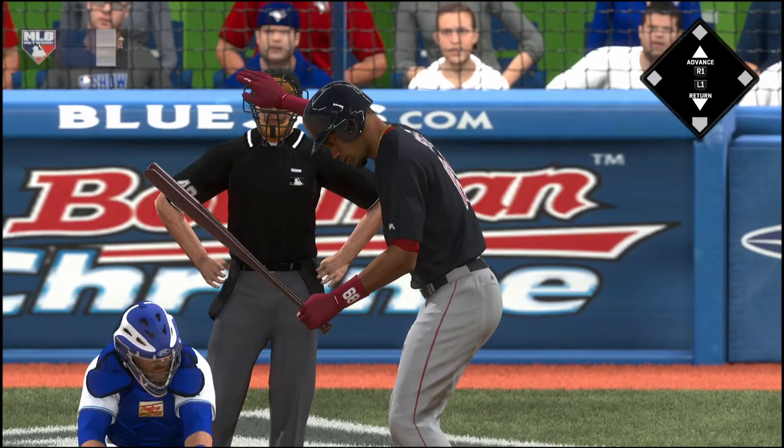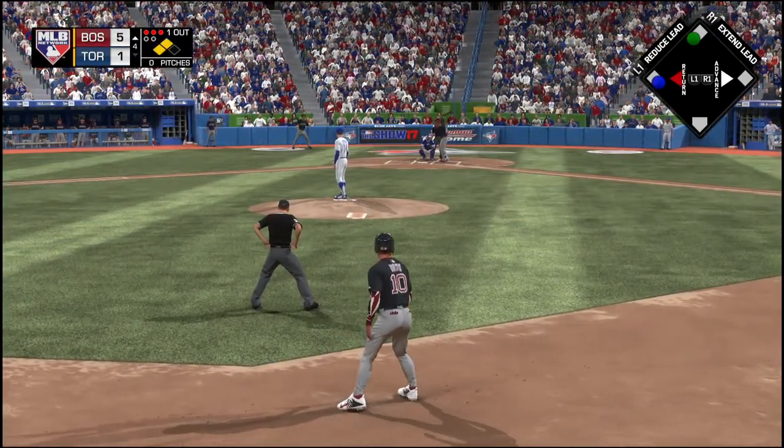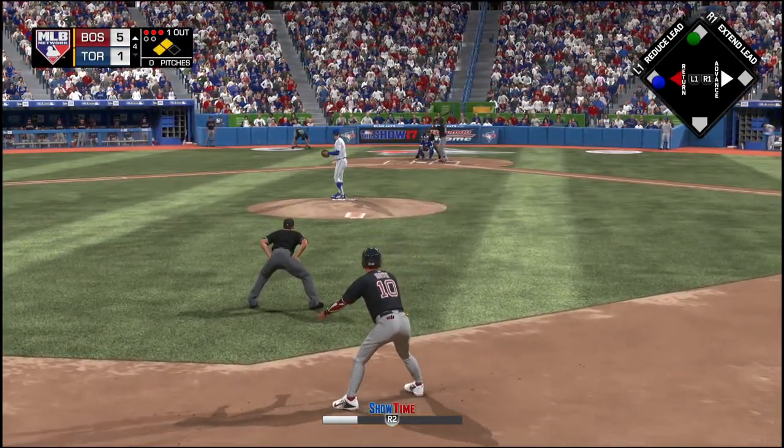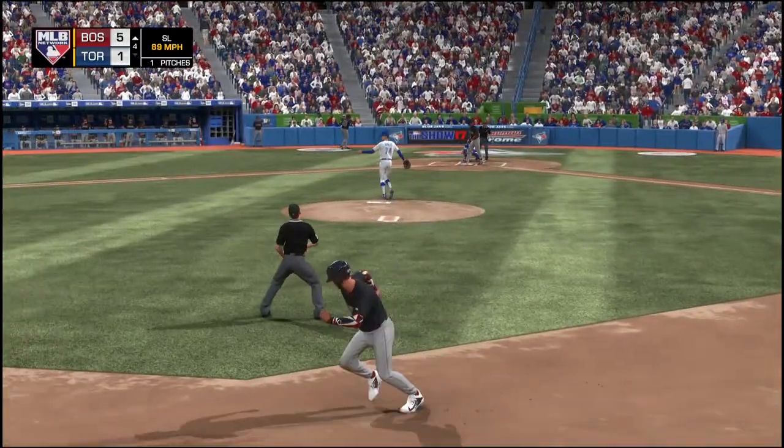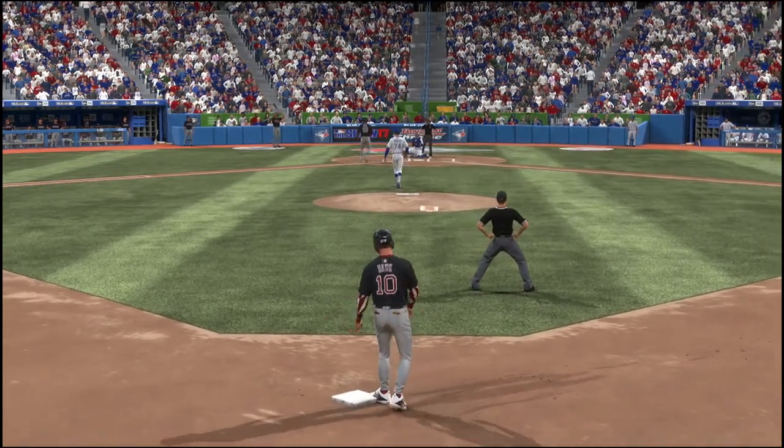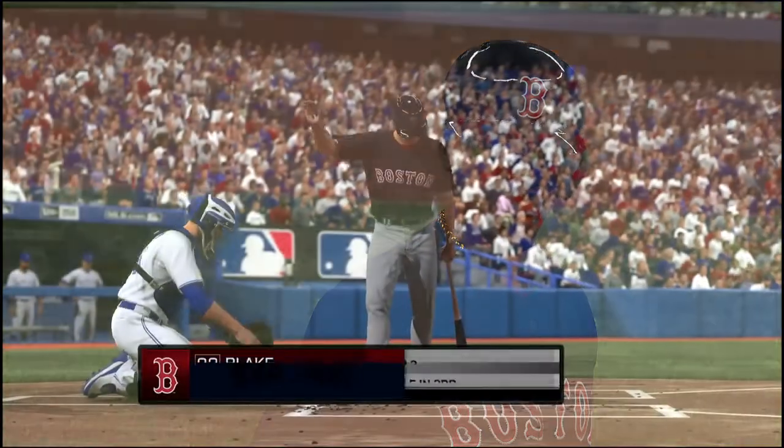In is Jorge Soler. 1 for 2 on his line so far in the game. Right fielder, Jorge Soler. He's set. Here's the 3-0. And he looks at one that misses, ball 4. So that'll load him up, but at least the double play is in order here with 1 away.